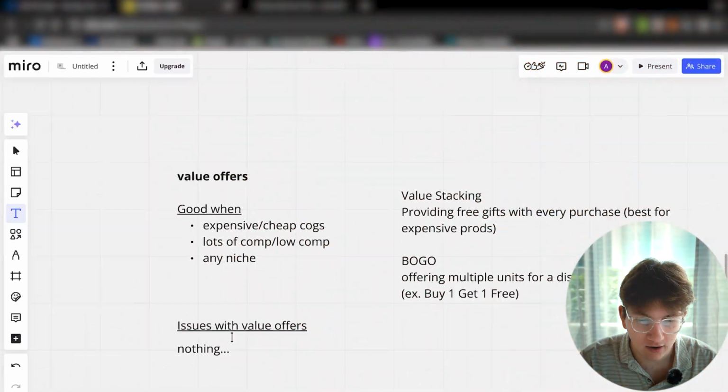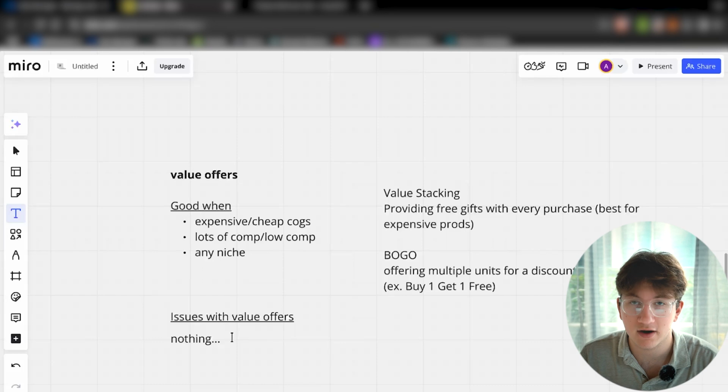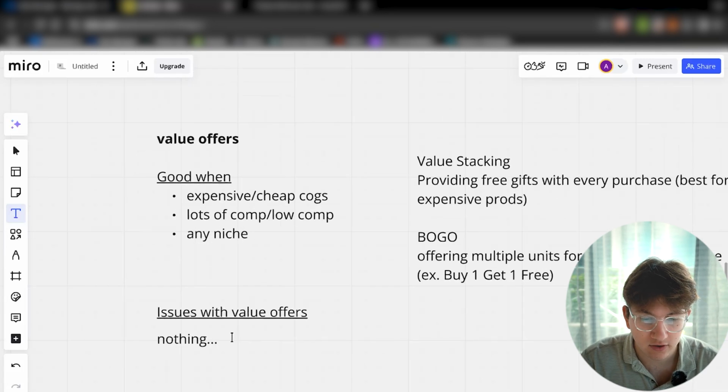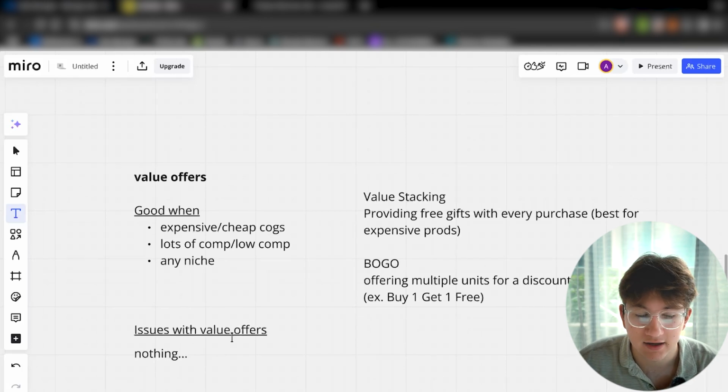Value offers are good when you have expensive or cheap cost of goods, and there's also a lot of competition or even no competition. You can basically run value offers in any niche. What I mean by value offers is that you're either offering quantity breaks, so buy one, get one free, or buy two, get two free, offering multiple units for a discount or for free, or you have a second option, which I usually do, called value stacking.